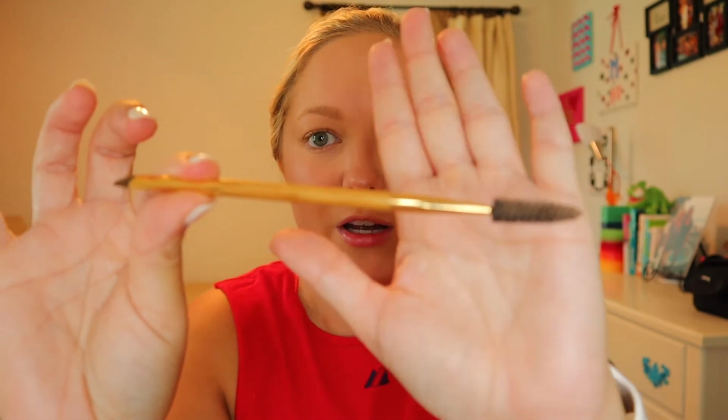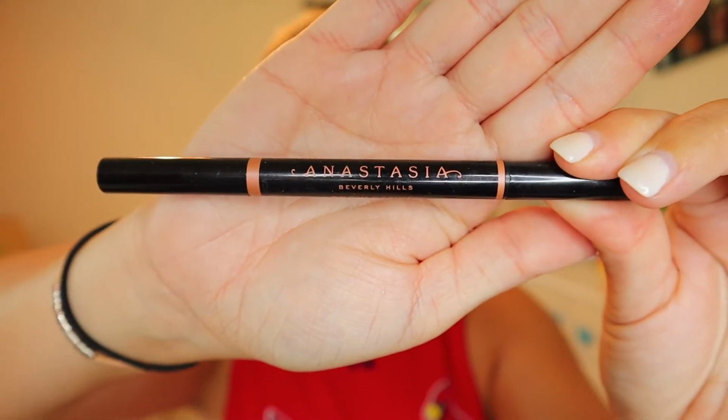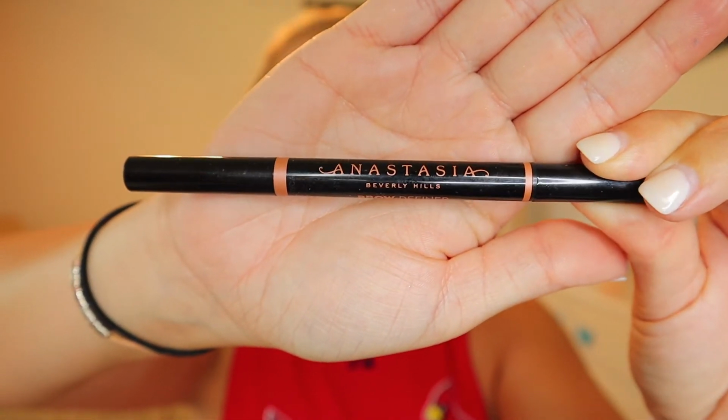But I'll tell you what I do. So I use a little spoolie brush. This is just by Tarte. Not sure what this came with, but just a little spoolie brush. And then my all-time favorite brow pencil is the Anastasia Brow Definer. And this is in the shade Soft Brown. I'll fill these in really quickly and then I'll show you what I do next. BRB. Okay, so see the difference?